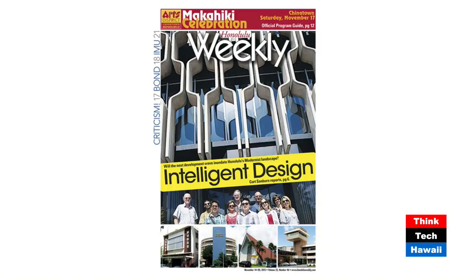Exactly, yeah, 2012. Well, the chapter started out when we had done a modernism context study for Historic Hawaii Foundation, and that brought together all these people who were interested in modernism, because it wasn't quite historic yet, though everybody knew it was going to be. Then somebody said, hey, we should do a Docomomo chapter. And it just grew and grew. So we've been an all-volunteer group from day one.